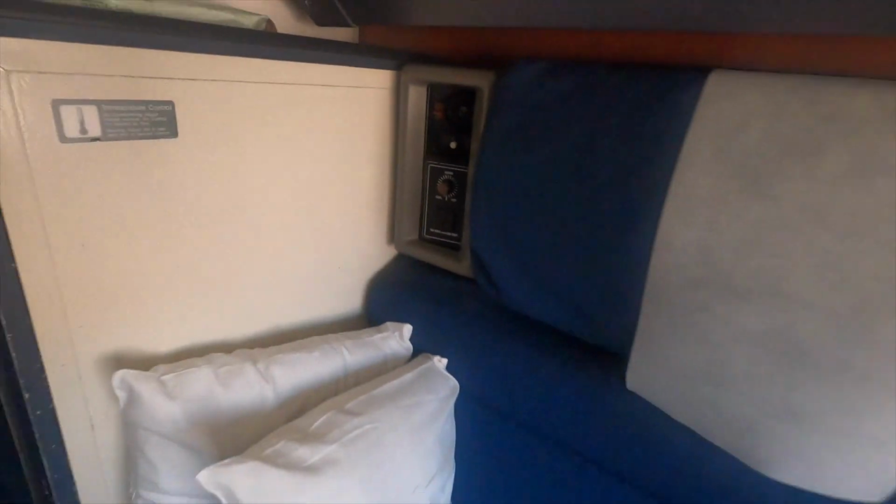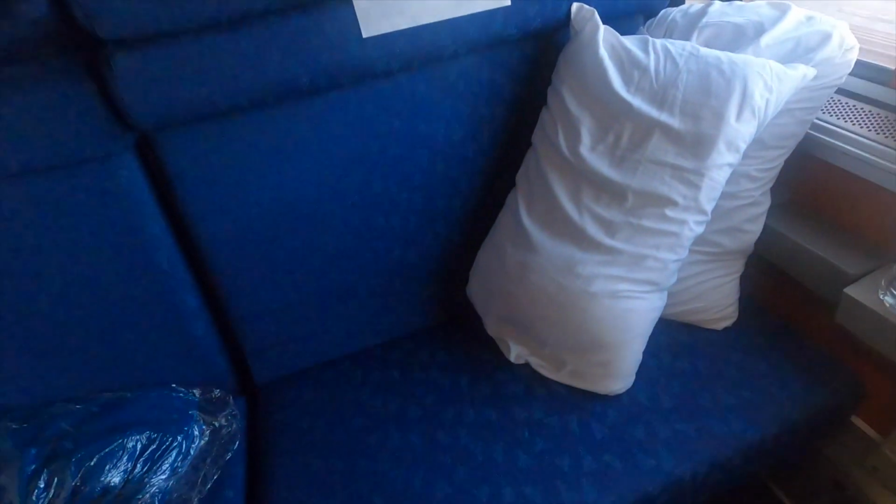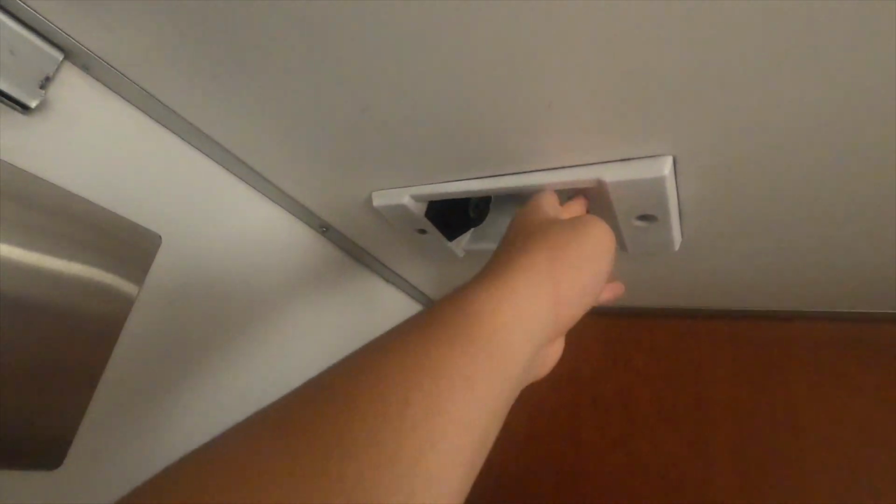The headrest controls are the exact same on the other end of the room. The upper bunk in the bedroom can be lowered as such. Up here you will find a ladder, the lower bunk mattress, and a reading light.